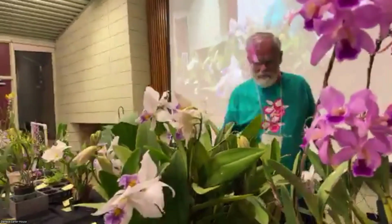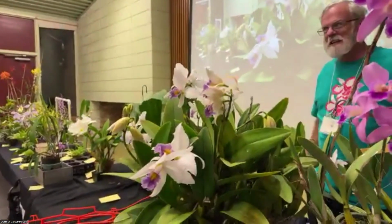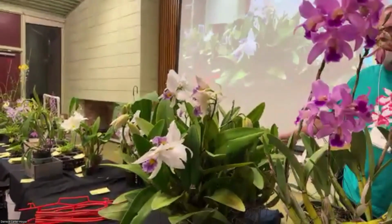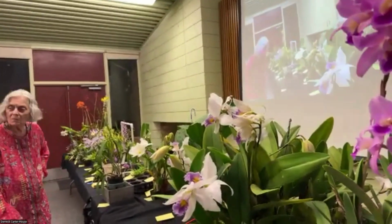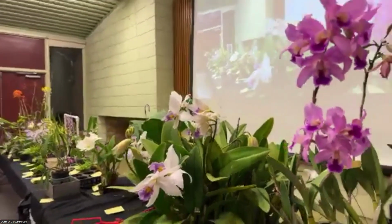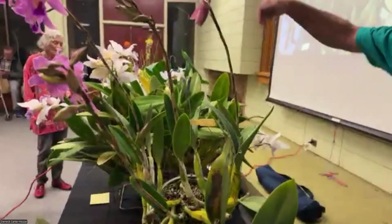The trouble is I have several benches full of these, and I just don't have the time to divide them, so they get huge. Some of them have gotten really big. To answer your question, Mitch, Bill Weaver's media is the old pseudobulbs. He's growing his own media. That is another way to grow a Cattleya. Somewhere under all of there is the original plant, but it's layers and layers deep.